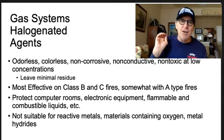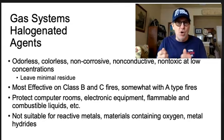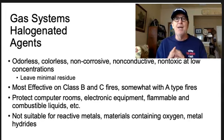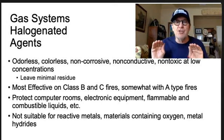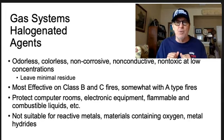So I don't go in these rooms until it's deemed 100% safe. Somebody has to go in with a monitor, make sure that there's adequate oxygen, make sure that the product has dissipated, and then it's safe to go in. So I'm just going to say it right here: I don't believe them when they say it's safe. Anything that's not natural that goes into my lungs is bad for me.